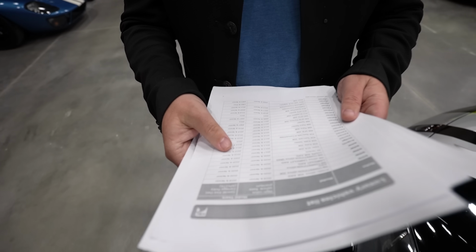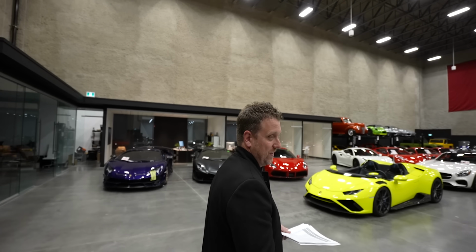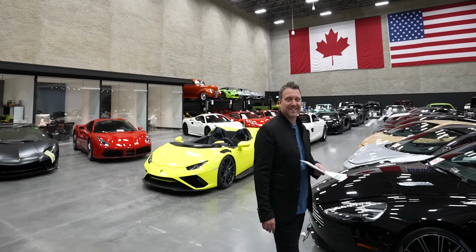Is this on the list? No. It's 16 and newer. So 16 anything, and newer? Yeah. And this is a stick, right? Oh, yeah. I don't know if my daughter should drive this.